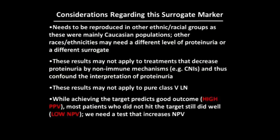I don't think this applies to treatments that decrease proteinuria potentially by non-immune mechanisms, for example, the calcineurin inhibitors. So this will confound the interpretation of proteinuria. These results may not apply to class 5 by itself because none of these patients were pure class 5.